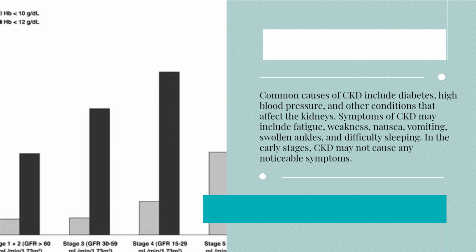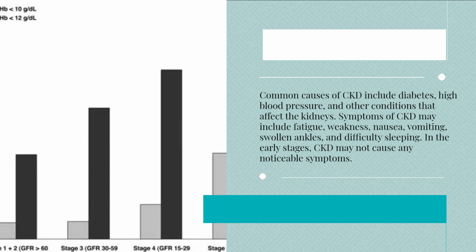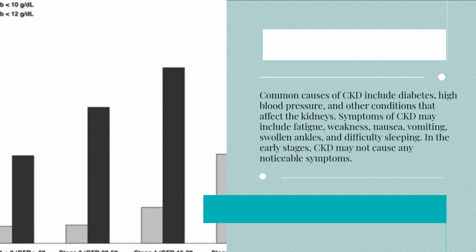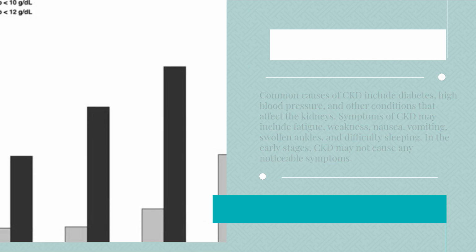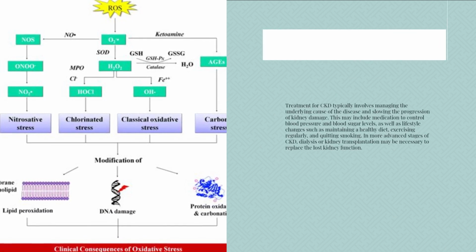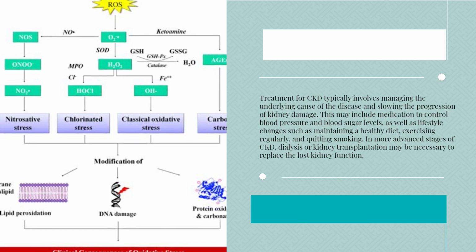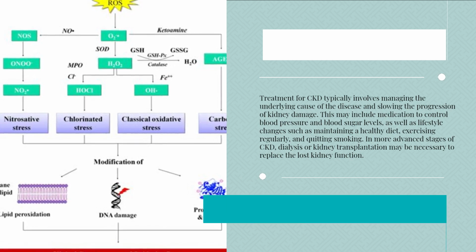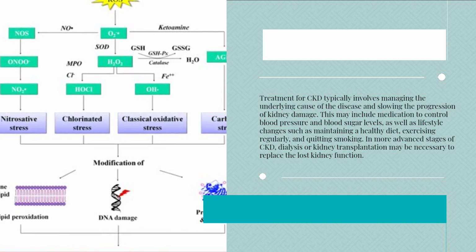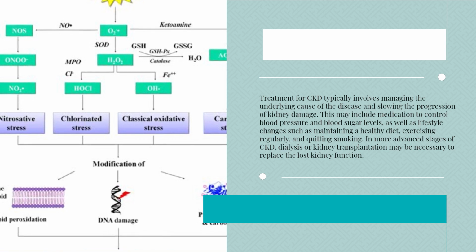Symptoms of CKD may include fatigue, weakness, nausea, vomiting, swollen ankles, and difficulty sleeping. In the early stages, CKD may not cause any noticeable symptoms. Treatment for CKD typically involves managing the underlying cause of the disease and slowing the progression of kidney damage. This may include medication to control blood pressure and blood sugar levels, as well as lifestyle changes such as maintaining a healthy diet, exercising regularly, and quitting smoking.